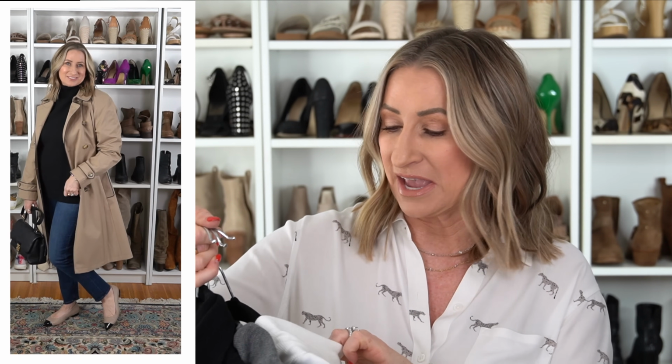Again, all three of these are from Gap. They're like $15. I think they're $20, $25 when they're not on sale. I get them in a size large. They are perfect for styling with straight leg jeans. You can either tuck that in and put a belt with it, or you can just wear it out if that's more comfortable to you.